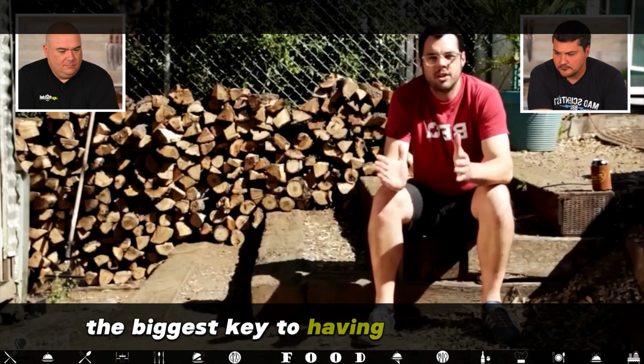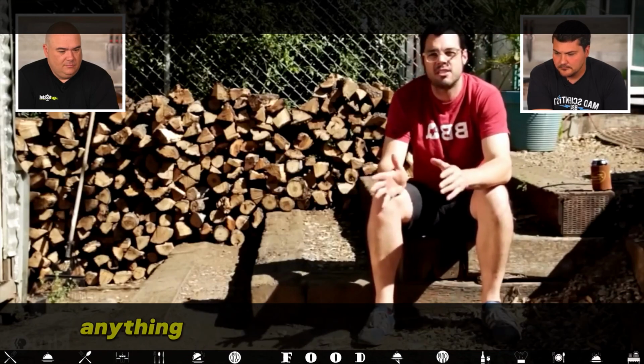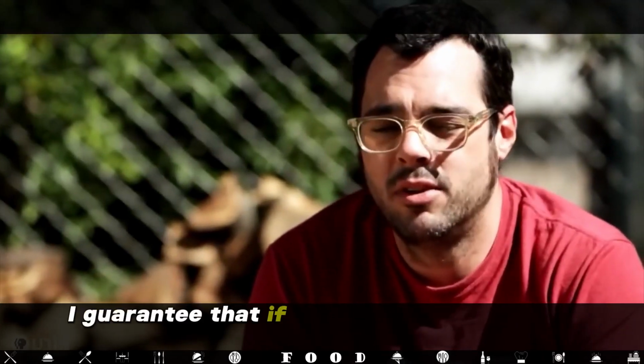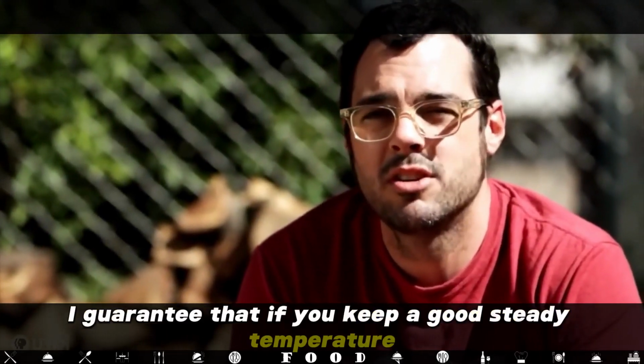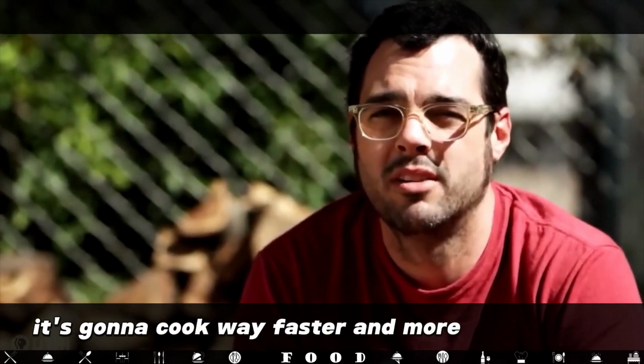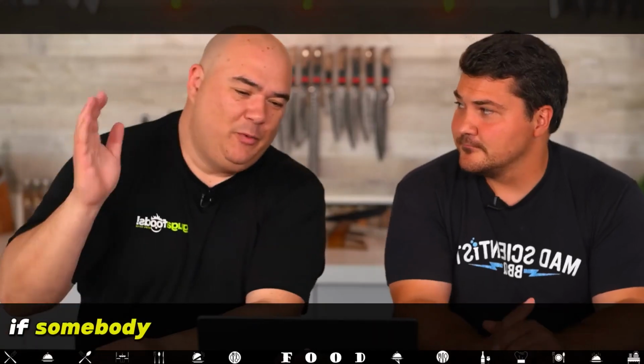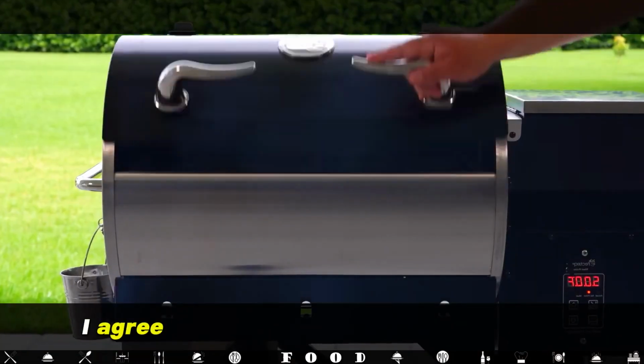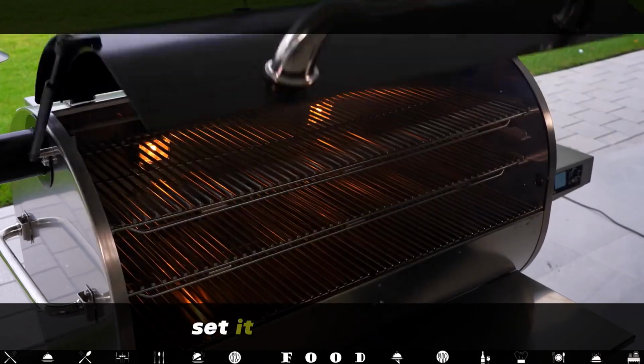The biggest key to having a good brisket or a good rack of ribs or a good chicken or a good anything you're cooking on a barbecue is fire management. I guarantee that if you keep a good steady temperature, it's gonna cook way faster and more consistently across the board. If somebody were to be your friend and is gonna cook, which one would you recommend? I usually recommend pellet cookers for most people. I agree, it's just so much more convenient. Set it and forget it, babe.